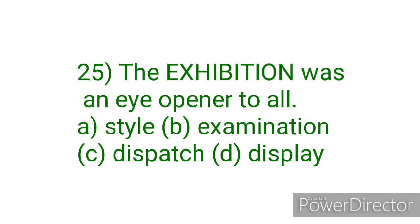Question 25. The exhibition was an eye-opener to all. So we are looking for the word closest in meaning to exhibition. So let's look at the options. A, style. Style means a way something is done or a way a cloth is designed. B, examination. You already know what examination is. There's no need wasting much time on that. C, dispatch. Dispatch means to send. And D, display. Display means to show something to people. So exhibition actually means to show something to the public, maybe a work of art. So the closest meaning to the word exhibition is display.